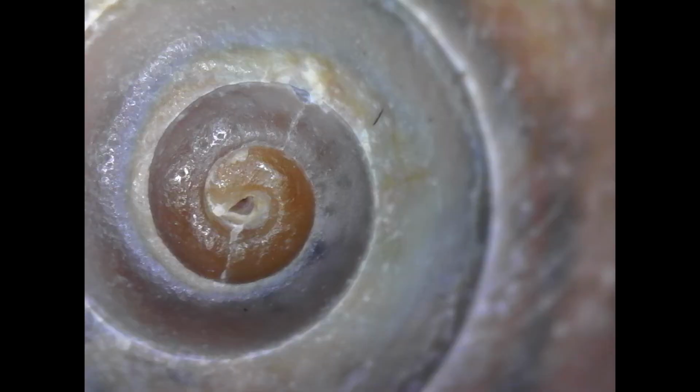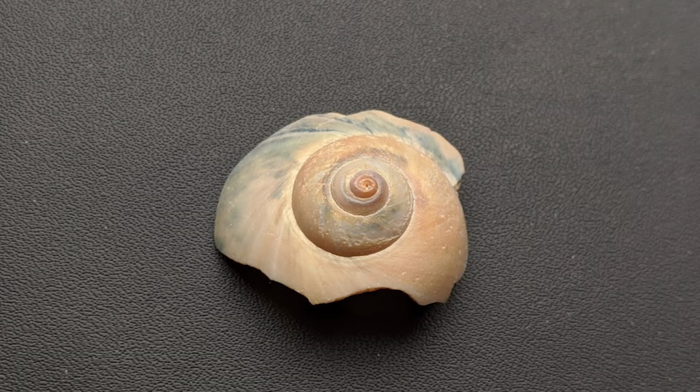I see a smooth surface and curved lines. It looks like a spiral. Have you seen something like this before? What do you think this is? It's a piece of a shell.